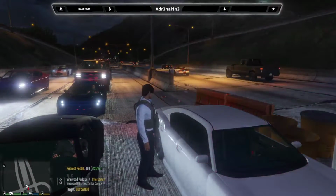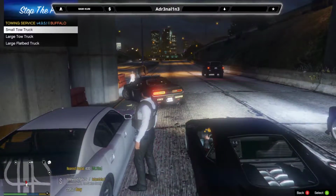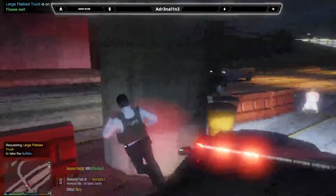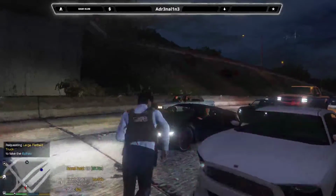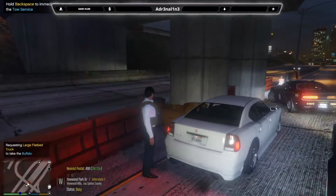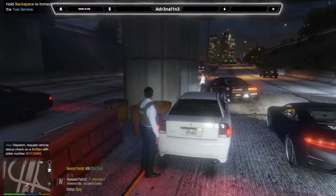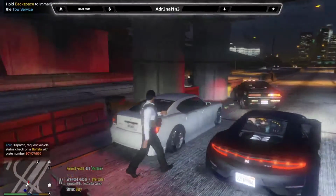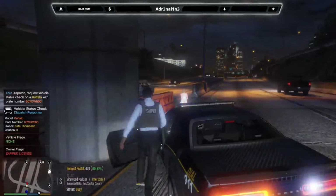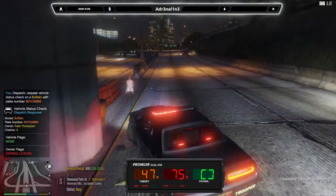What's your request, tow? Flatbed, assistance required on Vinewood Park Drive. Target vehicle license plate 80 Young Charles William 866. A traffic violation. Approach with caution.